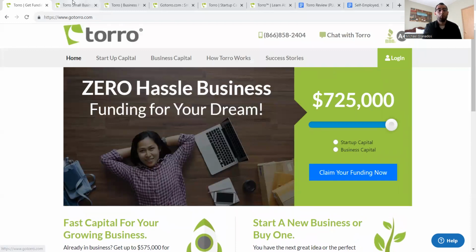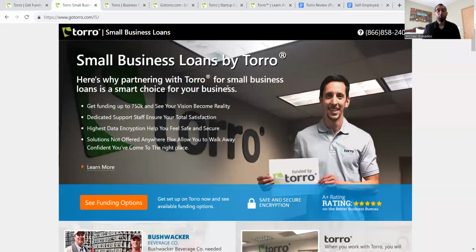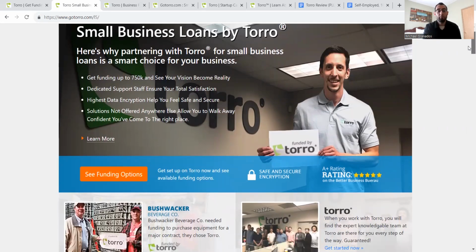As I flip over to this screen, small business loans by Torro. Here's why partnering with Torro for small business loans is a smart choice for your business. Getting funding up to 750,000 when you combine multiple services, and see your vision become a reality. Dedicated support staff to ensure your total satisfaction. We're just going to go through that quickly.